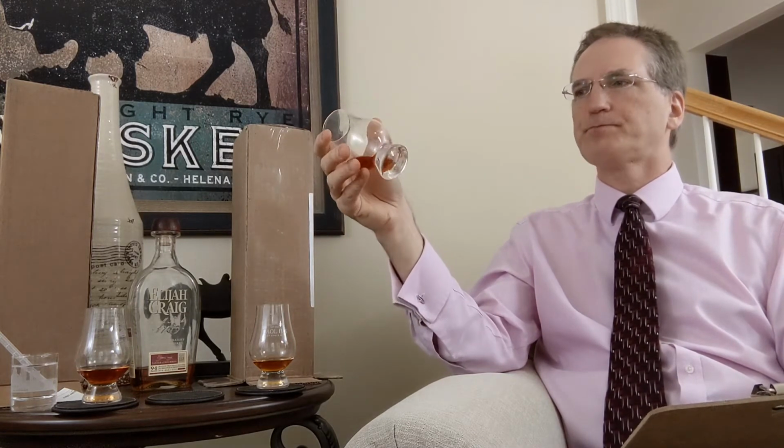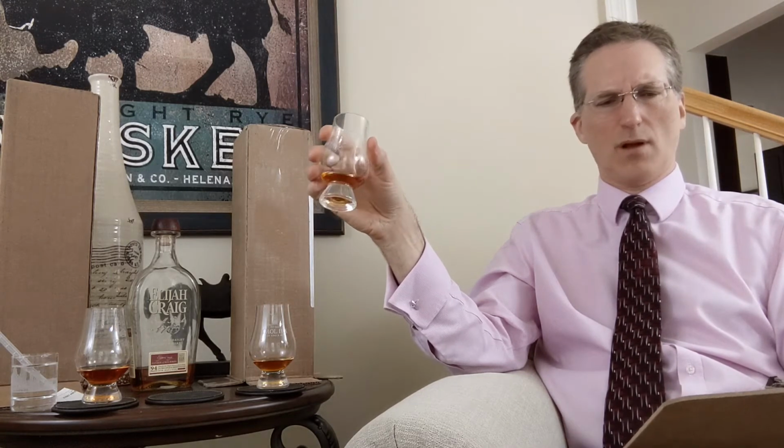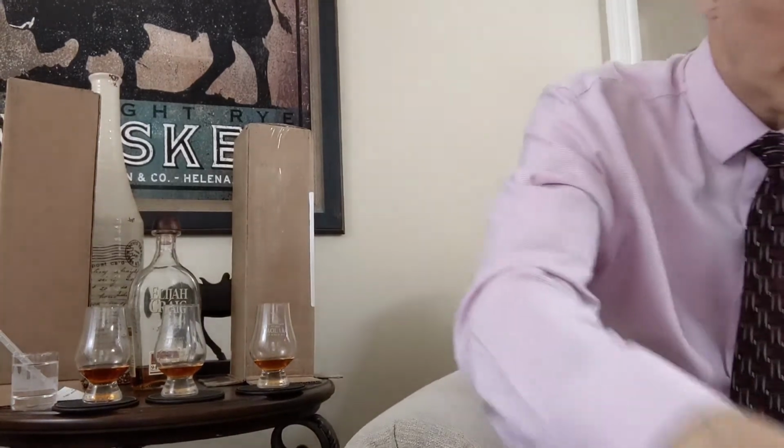Mm. Nice legs on that one. The finish lingers a bit longer. It's kind of the charred oak stays there. There's a little bitter to it. Yeah, it's a little more bitter on the finish, but it's still not offensive. And there's a little alcohol at the end. So that's Elijah Craig. We know that's Elijah Craig. All right, time for this last one.